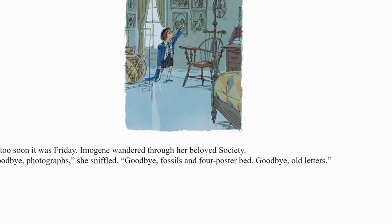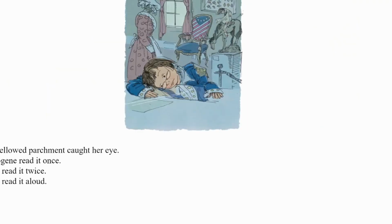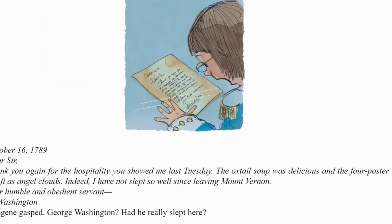All too soon it was Friday. Imogene wandered through her beloved society. "Goodbye, photographs," she sniffled. "Goodbye, fossils and four-poster bed. Goodbye, old letters." A yellow parchment caught her eye. Imogene read it once. She read it twice. She read it aloud. October 16th, 1789.